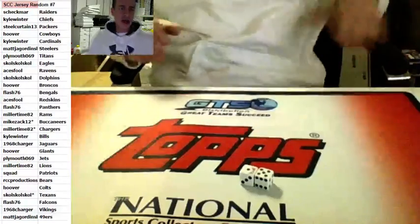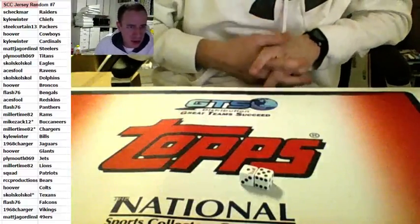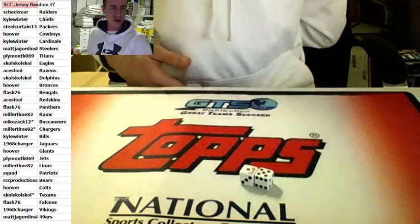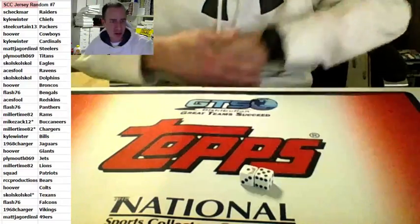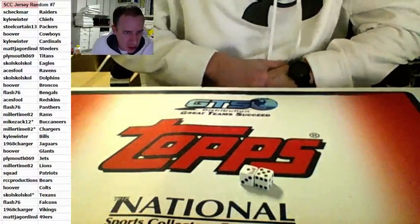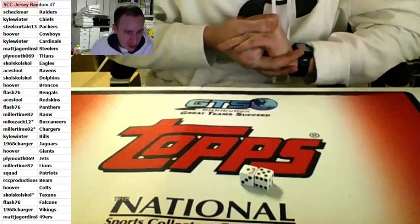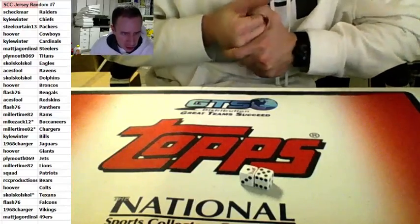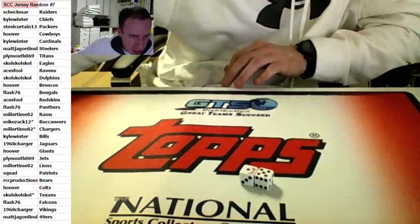Sheckmar with the Raiders, Kyle the Chiefs, Steel Curtain the Packers, Hoover you got the Cowboys, Kyle the Cardinals, Matt J with the Steelers, Plymouth the Titans, Skull the Eagles, Aces the Ravens, Skull you have the Dolphins, Hoover the Broncos, Flash with the Bengals, Aces the Redskins, Flash the Panthers, Miller the Rams, Mike Zach the Bucs, Miller the Chargers, Kyle with the Bills, Charger you have the Jags, Hoover the Giants, damn Hoover you got some sick teams. Plymouth, the Jets, Miller Time, the Lions, Squad with the Patriots, RCC, the Bears, Hoover with the Colts, Skull with the Texans, Flash, the Falcons, Charger, the Vikings, and Matt J with two sick teams.